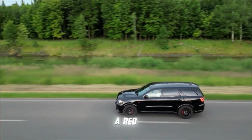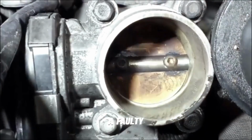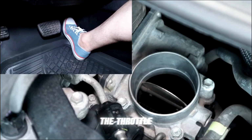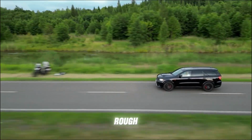When you're stopped at a red light, the throttle should be nearly closed, allowing just enough air for a smooth idle. A faulty TPS can send the wrong signal, making the ECU think the throttle is open or closed when it's not. This confusion causes your idle speed to fluctuate or feel rough.